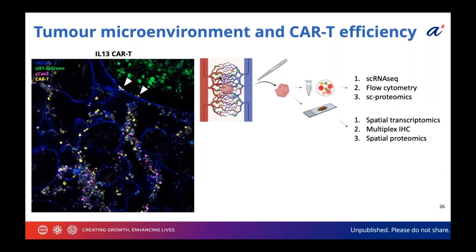So here again, it's just summarizing what I've just said, which is that with this microtissue, we now recognize that there's a lot happening, and it's very localized to the region of the tumor. So moving forward, we're going to use single cell technologies such as single cell RNA-seq, flow cytometry, and single cell proteomics, and combine them with spatial technologies such as spatial transcriptomics, multiplex IHC, and spatial proteomics to try to deconvolute as much as we can of the complexity of the tumor microenvironment with just four cell types. Again, this is complexity that we've designed.